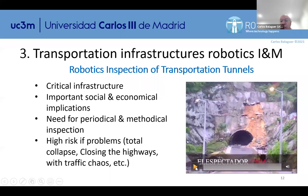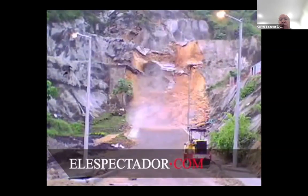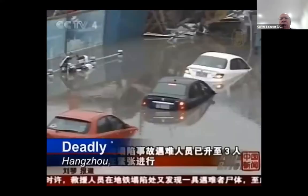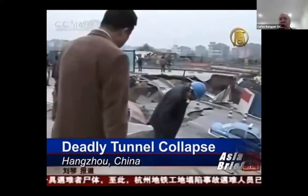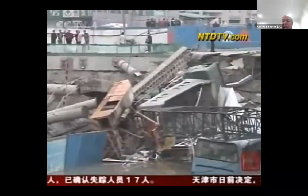I will show you a video of the collapse of this kind of tunnel, collapsing not only during the construction but during common use. And of course, this collapse creates a very, very dangerous situation. For example, the last collapse in the Swiss tunnel 5 or 6 years ago had a catastrophic influence in all the region, and also several injuries, etc. It means we need to be very careful in this kind of inspection of these systems.